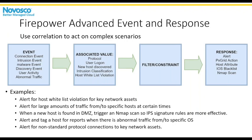So firstly, the Firepower looks for an event trigger, and this could be a new host, a new connection, a new intrusion, abnormal traffic, a massive list of options there. And then we look for values associated with it: how many bytes, which hosts, whitelist violation, connection from a certain geolocation, again, on and on and on. Then we filter this to certain users, networks, or hosts, or we can even trigger a connection tracker to monitor more deeply the traffic that we've identified.